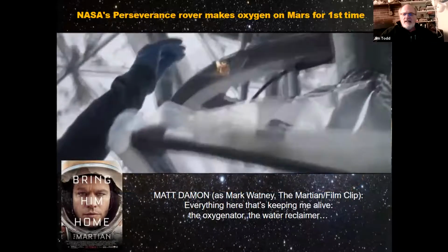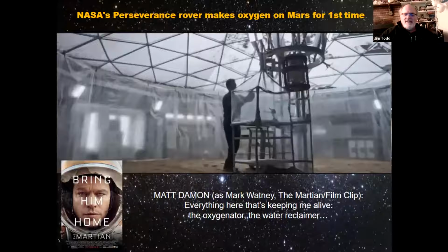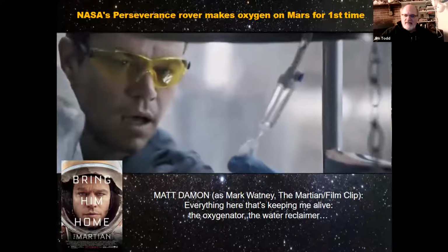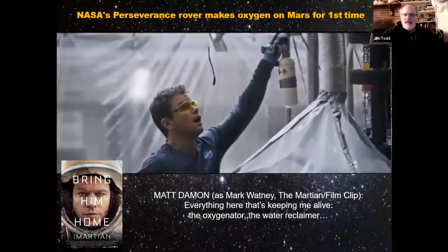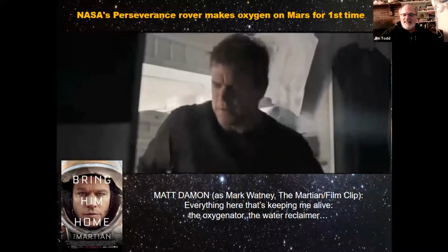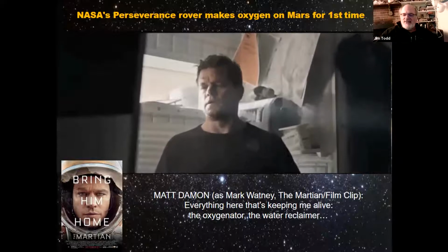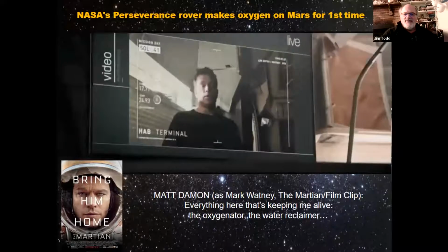One of the things in The Martian, the oxygenator and the water reclaimer, is critical if we're going to go to Mars. So here's an example right here. If you play with oxygen, boom. It could be very challenging. That's part of the mission, to try to find a way to produce oxygen. And that was one of my favorite scenes.